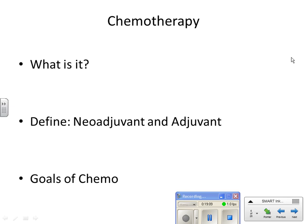Chemo, radiation, or chemo prior to surgery. Then adjuvant is where we use chemotherapy after the surgery to kill off any remaining cancer cells. So we've gone in, we've removed the lung tumor, we think we've got it all, but there's always that worry of some microscopic cancer cells that we didn't get. Then the adjuvant therapy, chemotherapy, is post-op to eradicate any leftover cells.